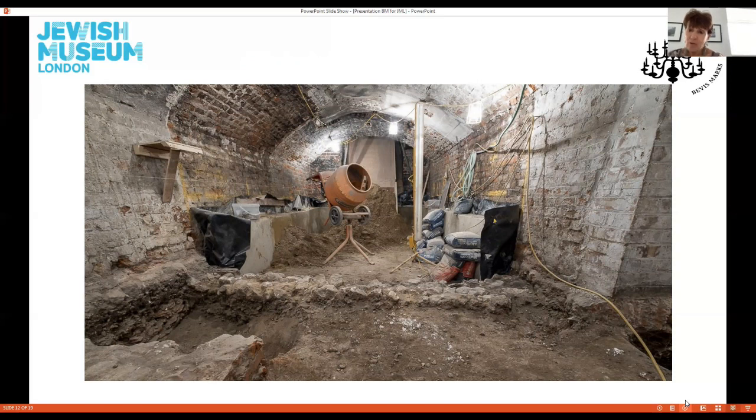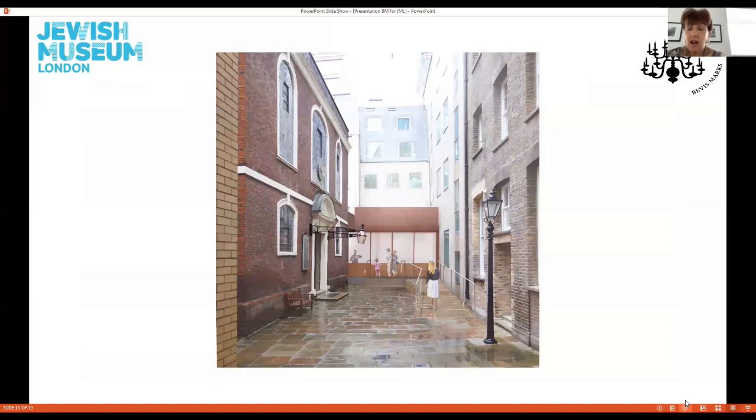So excavation has taken place, and so the floor of the undercroft has gone down, and now it is a perfectly usable open space, but it's been a significant amount of quite hidden work. And to move on to the next slide, which really focuses on the improvements to access in the synagogue.